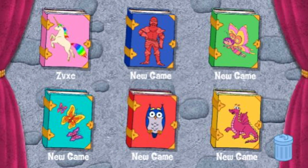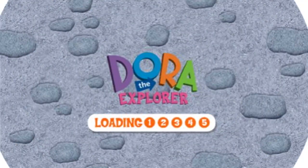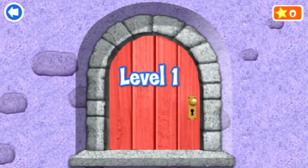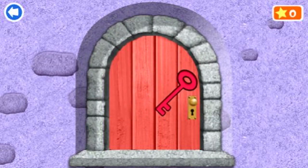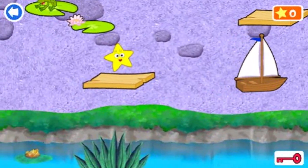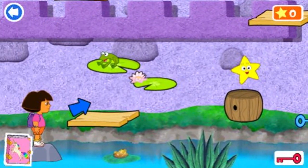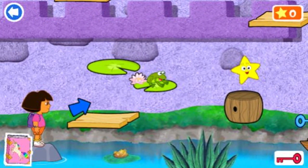Magic adventure book. Click on it. We need to unlock the door. Find the red key. Click on the blue arrows to jump.